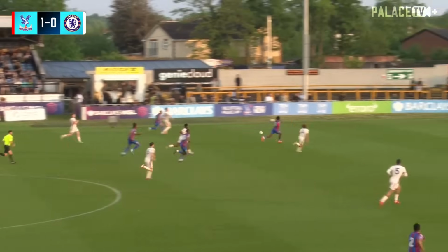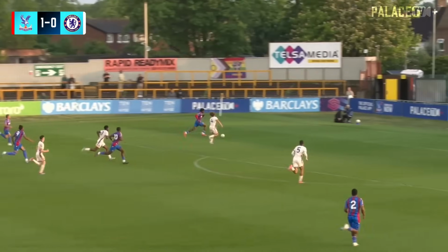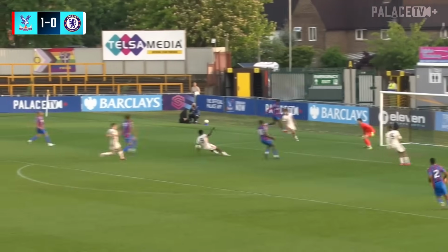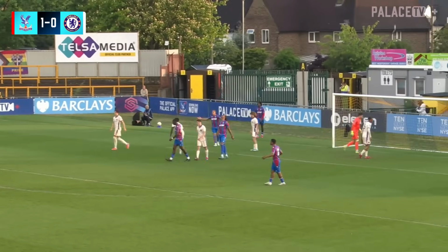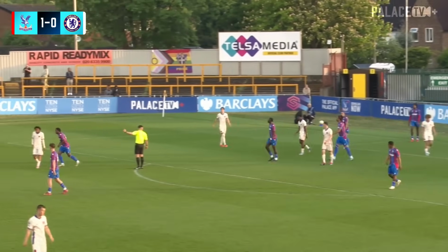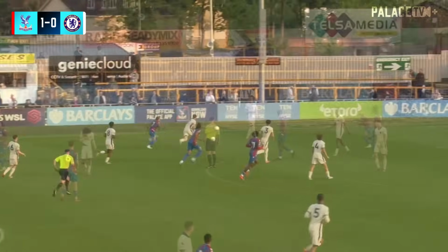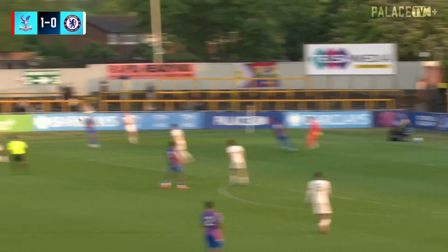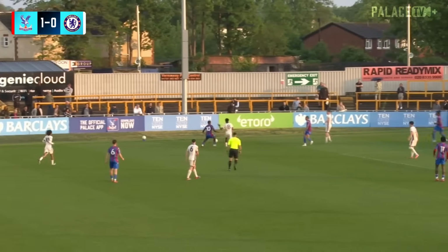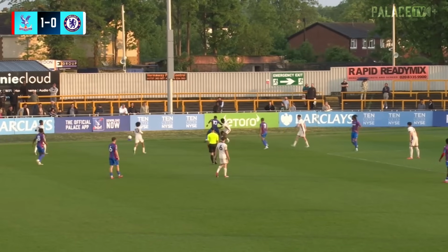Ola-Adebomi holding it up well for Cardines, and here's Umeh. Umeh now with the cutback. And it'll come, the right-footed shot from Cardines. He puts it into the net, but the whistle had been blown. Away low by Curd. Unconvincingly, though.